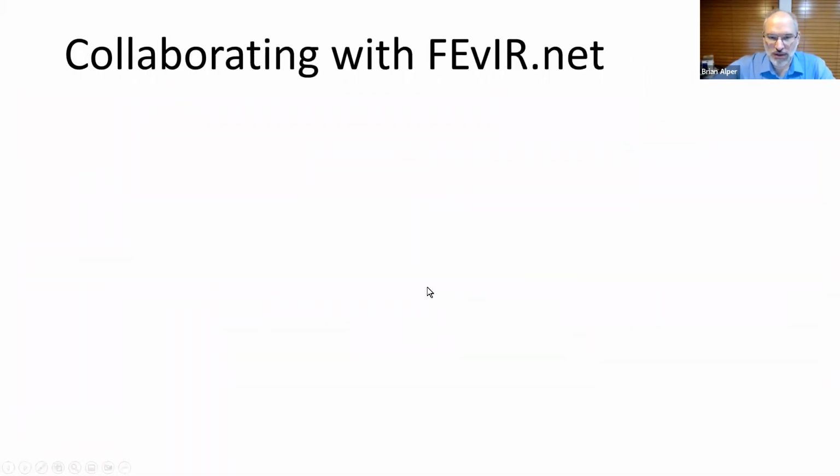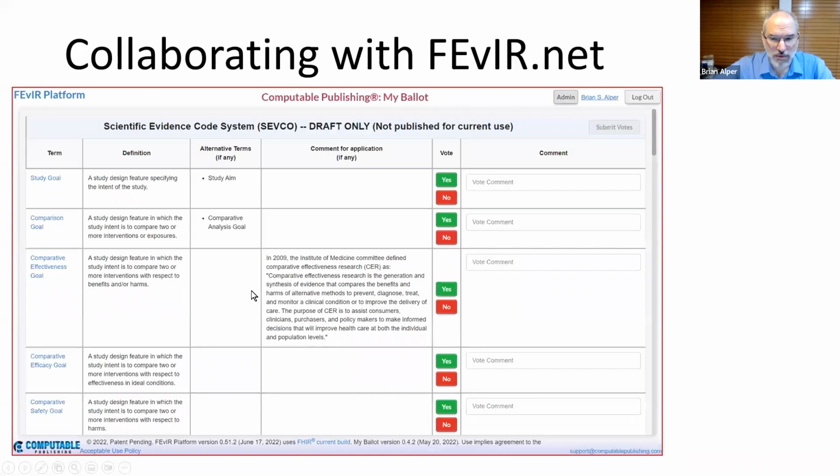You can collaborate with the FEvIR platform. There's multiple examples here. One, the scientific evidence code system. If we have time for this at the end of this session, we will actually show you how we are creating standard vocabularies for scientific evidence, study design terms like you see here with the study goals, risk of bias terms, and statistics terms. And as we support developing the standard vocabulary, we also provide tools on the platform for the people developing it.